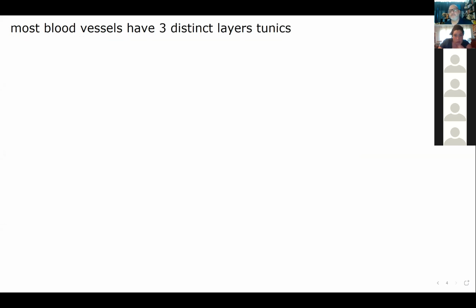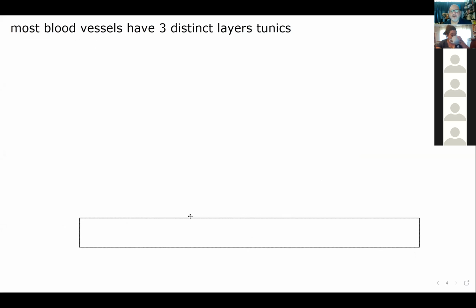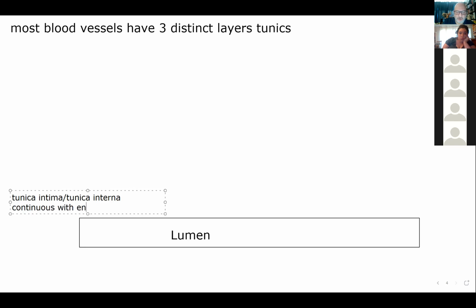Let's start from the lumen. Rather than drawing it all the way around, I'll just draw it this way. So here is the lumen of our blood vessel. The surface that is closest to the lumen is what is known as the tunica intima, or the tunica interna. Essentially, this is the layer that is continuous with the endocardium.